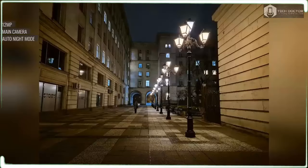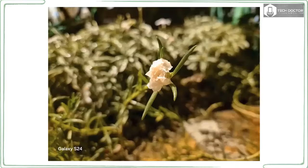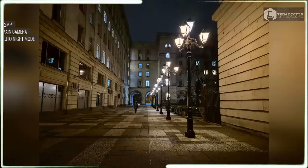Now you can see some photo samples of the Galaxy S24 and some comparisons between the S23, S24 and iPhone 15.